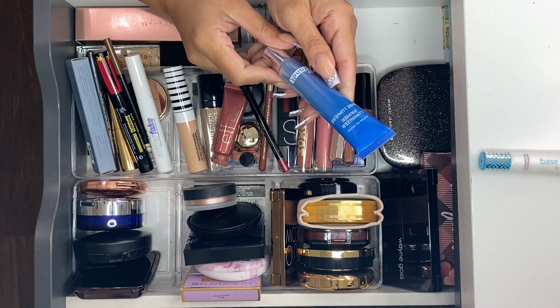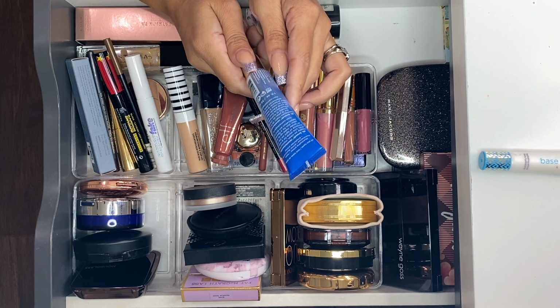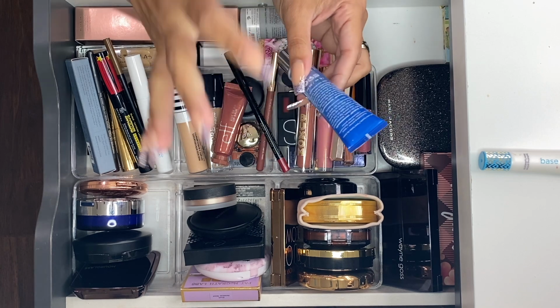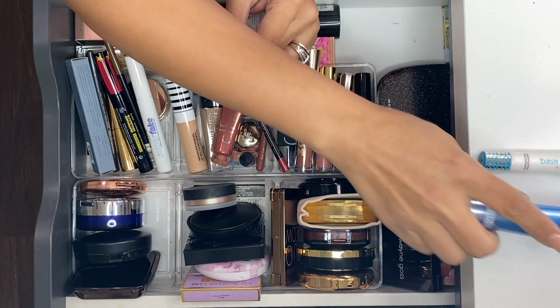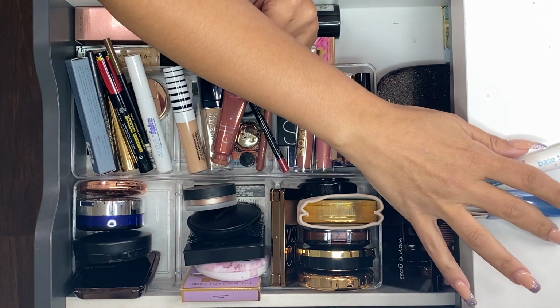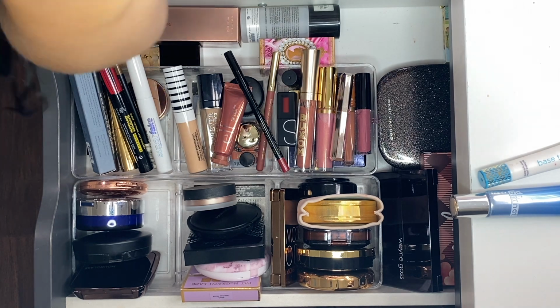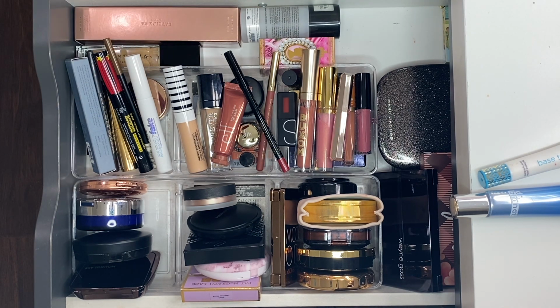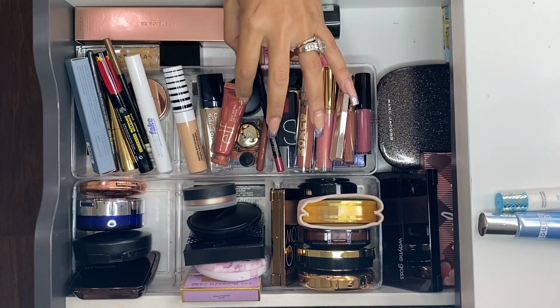And I have Dr. Brand Pores No More Luminizer Primer. This is so old in my collection. I do really like it, or I did like it quite a bit. I hope that I still do. We'll have to see, but this is one of the oldest primers in my collection. Maybe I should just concentrate on finishing that one instead of some of the other ones, because I do really like it. Okay, so that's it for primers. I'm gonna keep them over here for now.